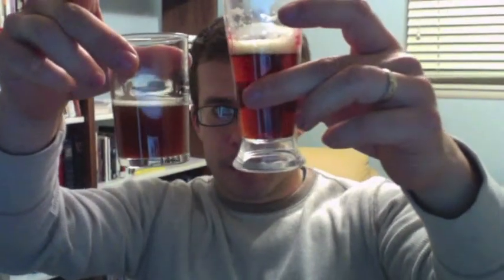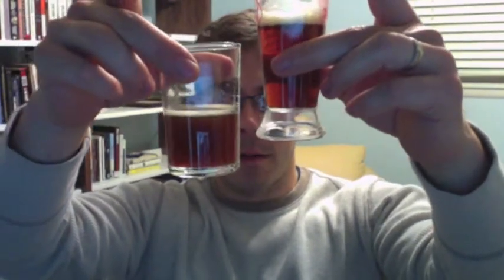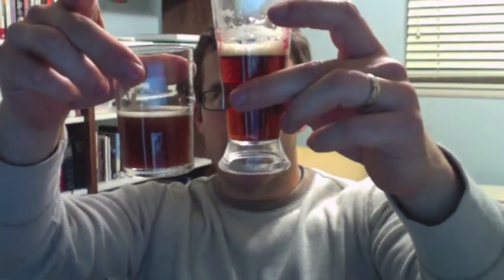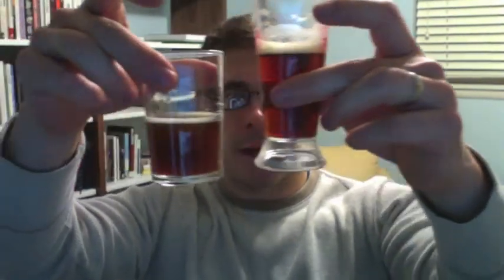I get a much more nutty, big bodied flavor out of my beer. However, it lacks, as you can see, the beauty and the clarity from the Santa Fe nut brown. But both are very good looking beers. But I would tilt my hat towards the Santa Fe as far as just overall, it's a prettier beer.